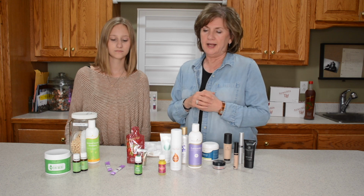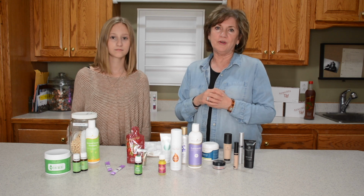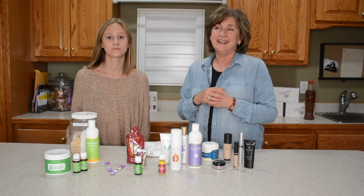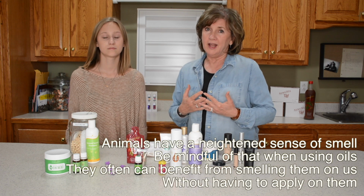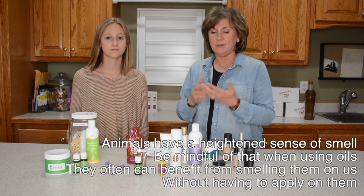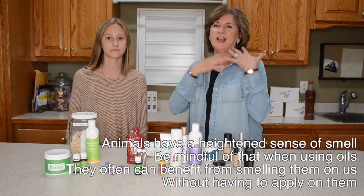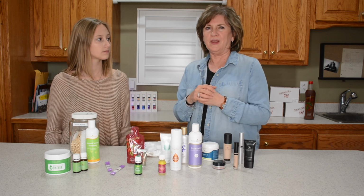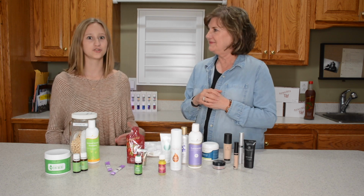Lavender oil. A lot of oils are wonderful for our animals, but one thing I learned was that their sense of smell is so strong. To be gentle and kind to them, instead of putting it directly on them sometimes, just put it in our hands, on us, and then they smell it. So we're kind of a human diffuser for them. Which is something that I'm just now learning today.